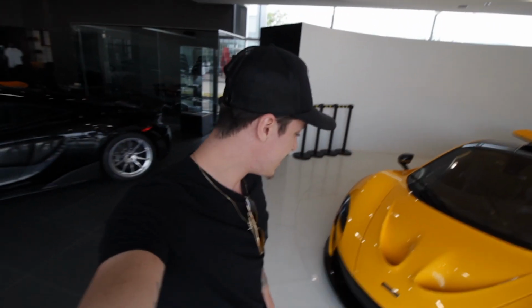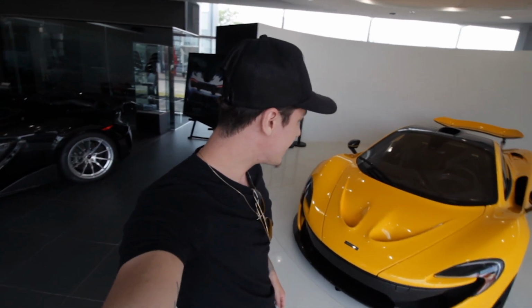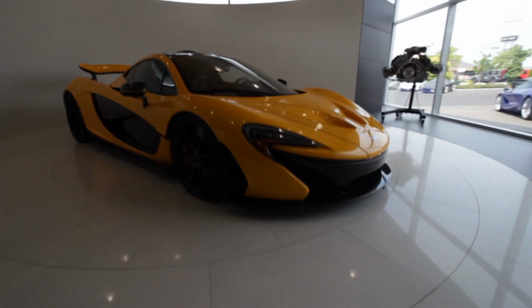Check out this P1. This is crazy. This is amazing. It's for sale here for $1.8 million. I believe that's in US dollars too. But check out this spec. It's incredible.